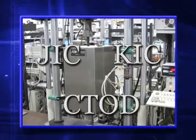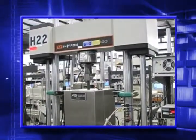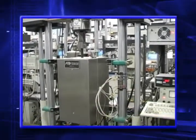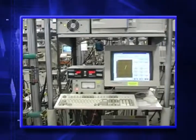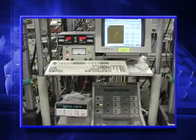Creating data acquisition and analysis programming is one more way we stay ahead of the competition. WMTR is not dependent upon outside software vendors to supply new programs for new standards or upgrading software for updated standards.